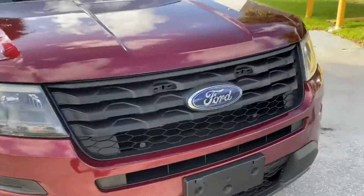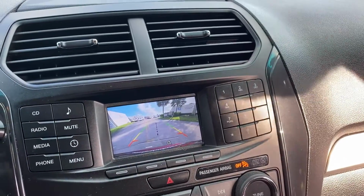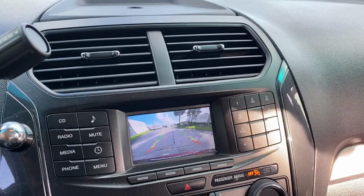That's the interceptor. I wanted to also show you that the backup camera works, so I'm gonna go inside before anything and show you that the backup camera does work. Putting it in reverse. Backup camera works, of course. Here you go. Radio works.